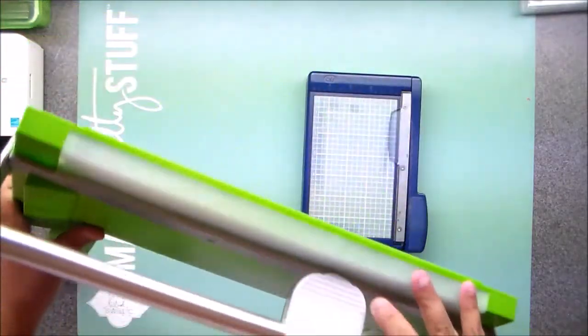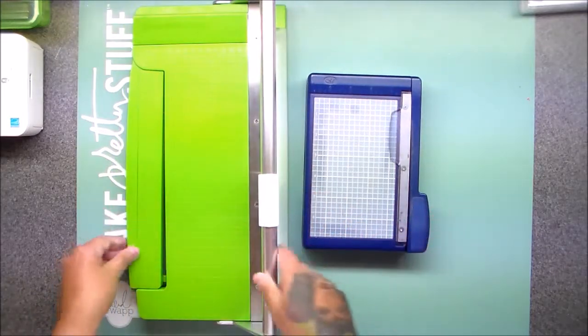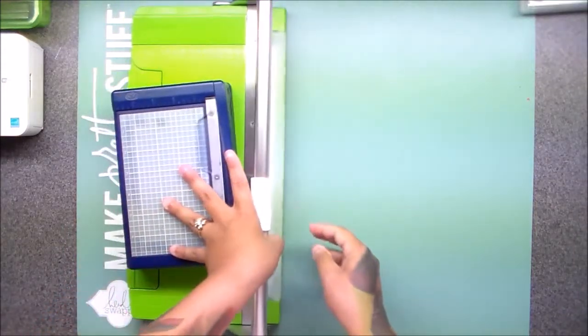It also has a light, but I'll tell you what, I'm pretty freaking cheap and I don't want to buy batteries for that. I have lights everywhere. I don't need that, but it does light up. We're always scrounging for batteries everywhere, so I'm like, I don't need batteries.